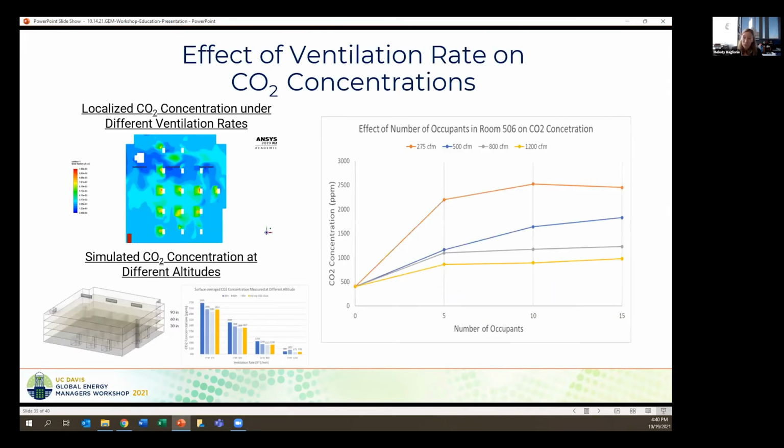We also had a different group of students work on CO2 models. They looked at different localized CO2 concentrations under different ventilation rates and under different occupancies. So in this particular room, they modeled between 0 and 15 occupants and the localized CO2 concentration, and also at different elevations. So it also helped us figure out, when we eventually did our experiments, where we should put the CO2 monitors in the room.